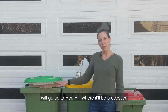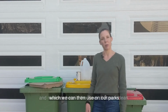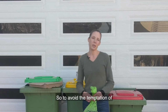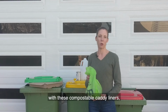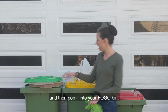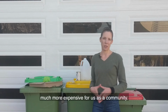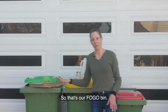Now the contents of that bin will go up to Red Hill. It'll be processed and turned into compost, which we can then use on our parks and reserves here in the town of Bassendean. But it's really important that we don't contaminate it with plastic bags. So to avoid the temptation of putting your food scraps into plastic bags, we're going to be providing all households with these compostable caddy liners, which means you can just put your food scraps directly into the liner and then pop it into your FOGO bin. And there's no need for plastic bags, which is just going to make it much more expensive for us as a community. So that's our FOGO bin.